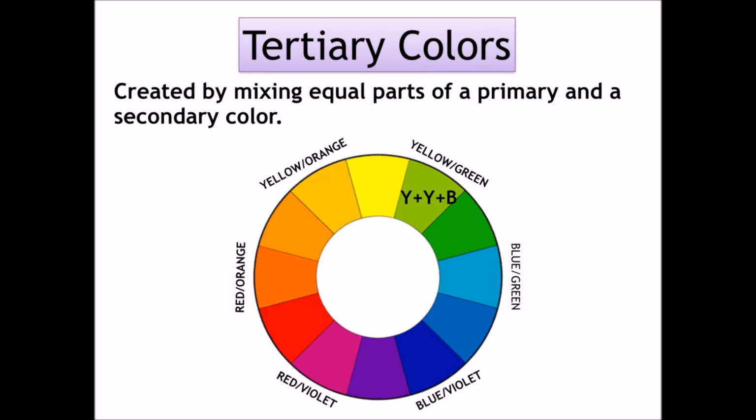Yellow-green lives the closest to the primary color yellow. Therefore, we have 2 parts yellow and 1 part blue. The next tertiary color is blue-green. Blue-green is made up of 2 parts blue and 1 part yellow.